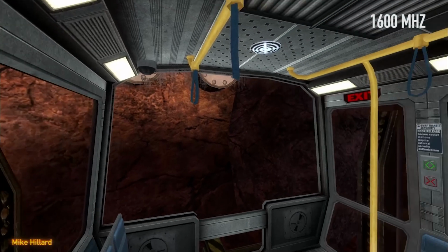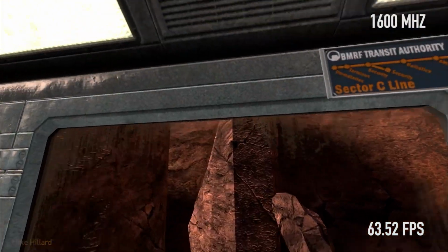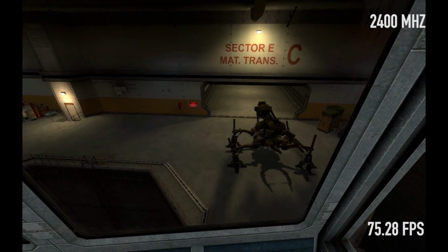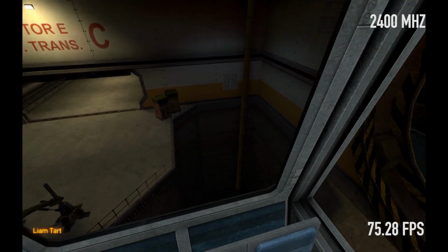1600 megahertz RAM with that one, the exact same benchmark: 63.52 frames per second. I had to clarify the exact same benchmark because some people were like, oh, with one you were just looking at a corner and with the other one you were looking at a helicopter. No, they're exactly the same benchmarks, as exact as they possibly can be, maybe a 1% or less margin of error. 2400 megahertz memory, 75.28. So 63.52 all the way up to 75.28 just by using faster RAM.